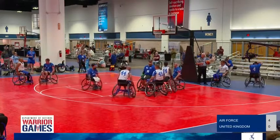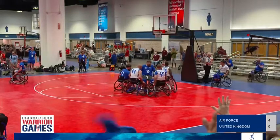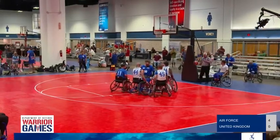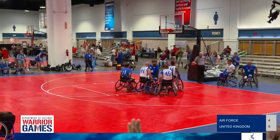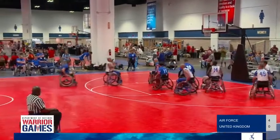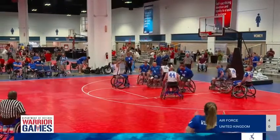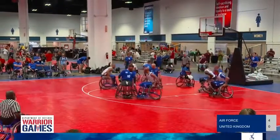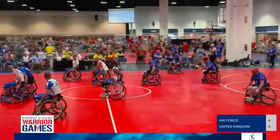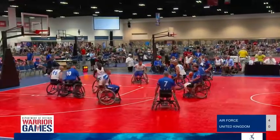Who's here for the Air Force? Air Force takes it out underneath their own basket. 4-0 lead. UK gets all 5 back on the court. Give and go, reverse layup, leaving short. Off again, number 11, that is Willens, John Willens for the UK. Bringing it across. UK looking for their first bucket.